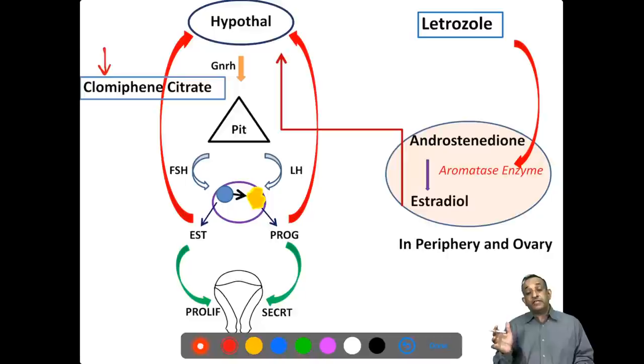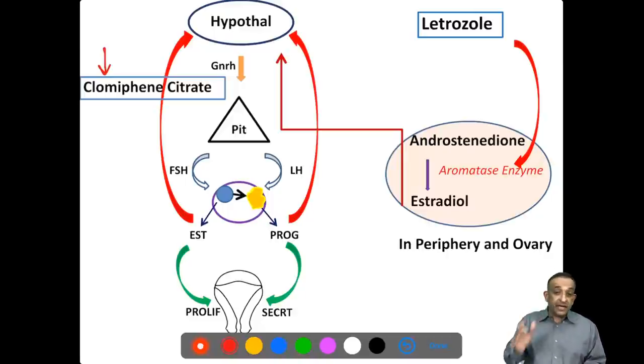Where does clomiphene citrate work? Now, many of your books will confuse you and say that it works at all the levels. MCQ asked many times, a couple of times in All India exam. What is the main action of clomiphene citrate? You know, it's a racemic mixture. Pharmacology people have read that very well. But the basic is that it inhibits the estrogenic receptors in the hypothalamus. All right? Hypothalamic estrogenic receptors is the answer which I want people to remember.